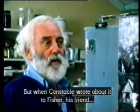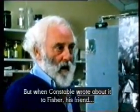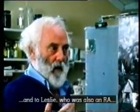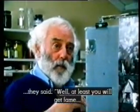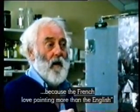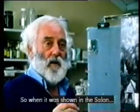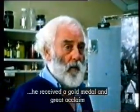And the beauty of it was, when Constable wrote to Fisher, his friend, in relation to this, and Leslie, who is also an RA, they said, well, at least you will get fame because the French love painting more than the English, which of course is quite true to this day. And so when it was shown in the Salon, he received a gold medal and an enormous amount of acclaim.